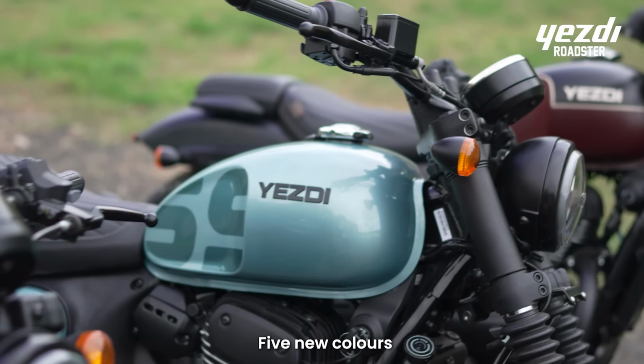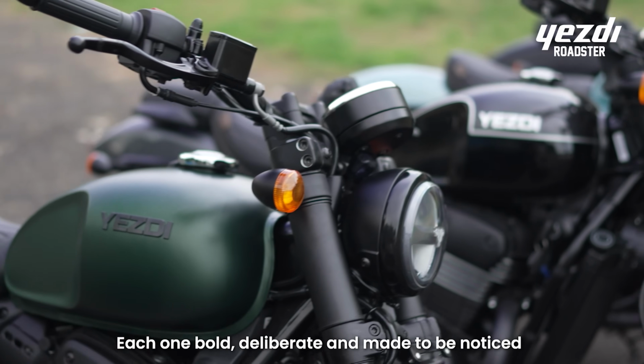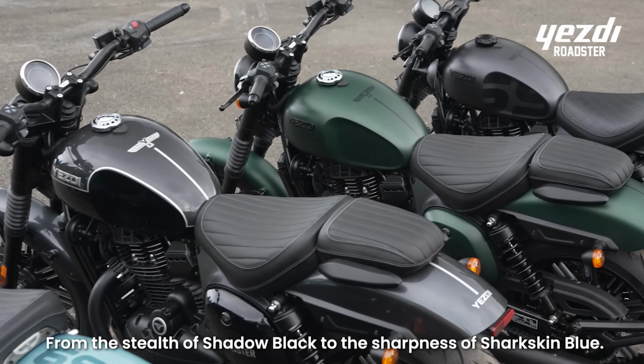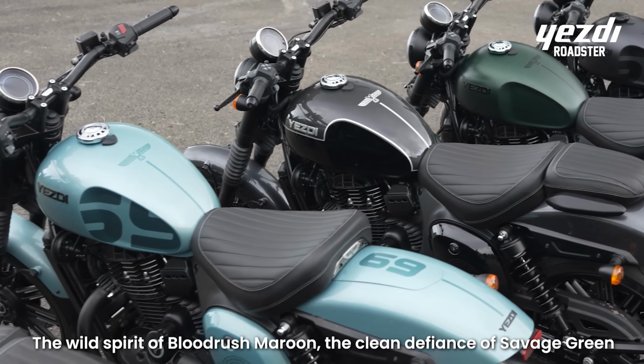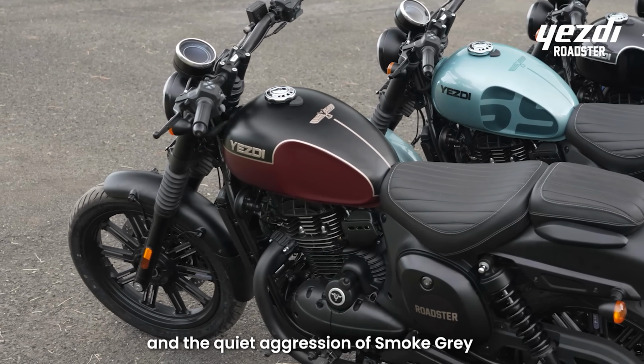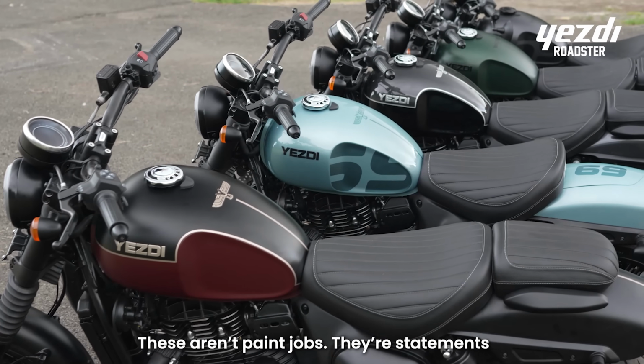5 new colors, each one bold, deliberate and made to be noticed. From the stealth of Shadow Black to the sharpness of Shark Skin Blue, the wild spirit of Blood Rush Maroon, the clean defiance of Savage Green and the quiet aggression of Smoke Grey. These aren't just paint jobs, they are statements.